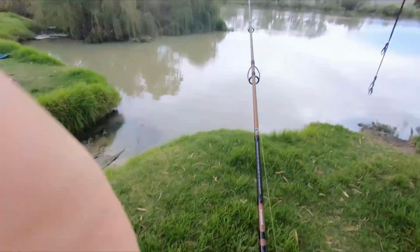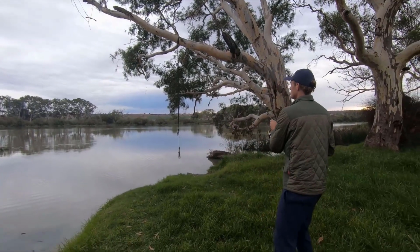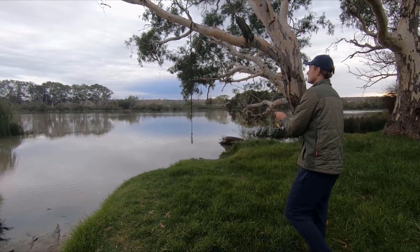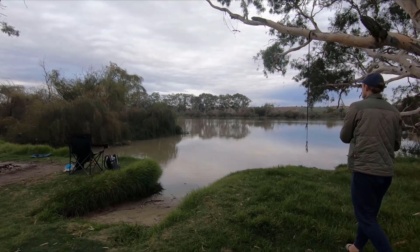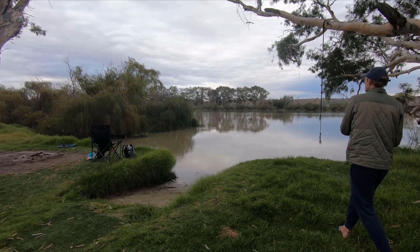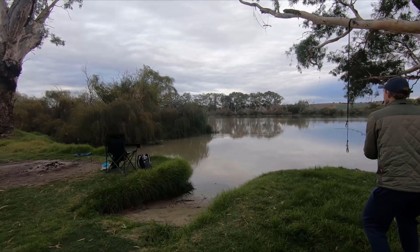Yeah, you grab that. And this is like, I'm only running 9-pound mono. Don't go into the... No. Do that. Come on, don't go under the... Oh, he's big. Don't go under it. Big mouth, you can see the mouth as well.